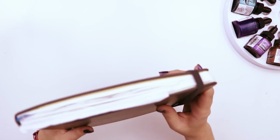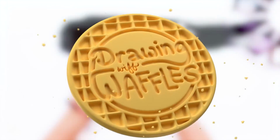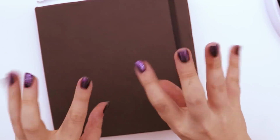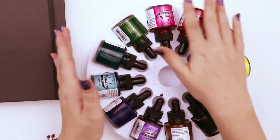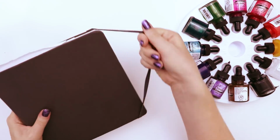So we're about halfway through Inktober. Today is the 16th, so let's take a look at that process. And I decided to add an extra little challenge. I thought, why not try and use all of my colors, make it like a rainbow piece. Let's take a look at the prompt word and then we can draw something, eh?